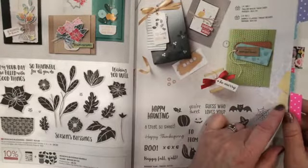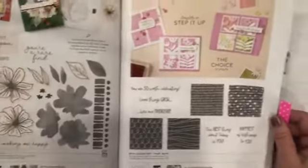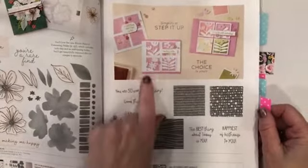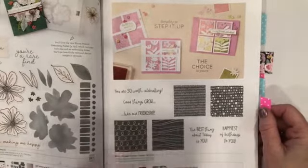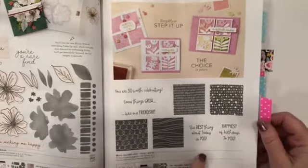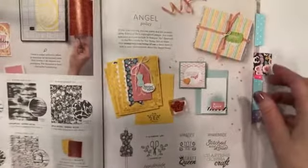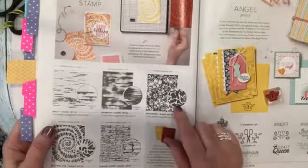Oh yeah, what is her name? Susan Levasseur. Yeah. I really love this. It has these dies that you can use with these stamps. All Squared Away bundle. I thought that was cool. And I love, I know this isn't new, but I would like to get that. I really like that.